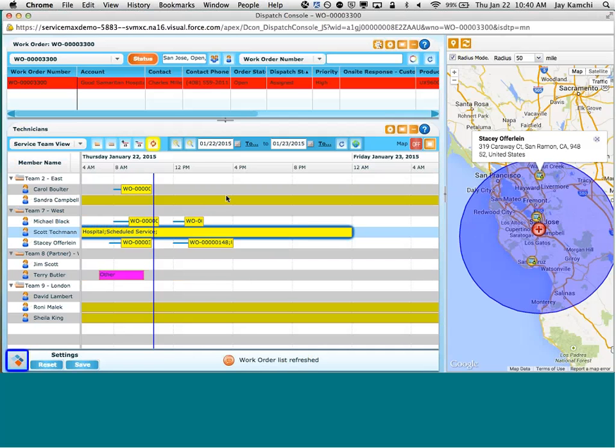You can see that this is color-coded. It changed to high and red. It changed to red when I made the priority high. It was yellow.